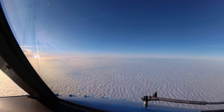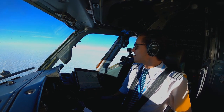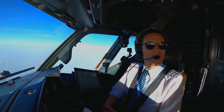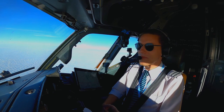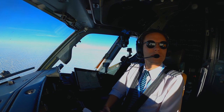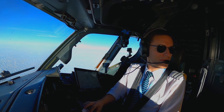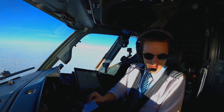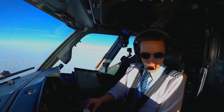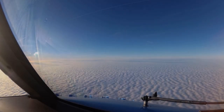Brickyard 5622, climb maintain level 230. Contact short approach 124.97. Delta 833. Center, Endeavor 5110 with you, descending out of 18 to 17,000. 5110, Cleveland Center, direct to Hannibal, descend via the Hannibal 3 arrival, maintain 300 knots or greater until Hannibal.